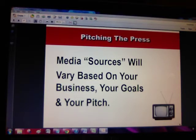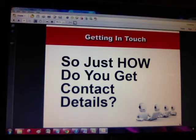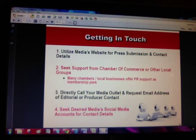Media sources will vary based on your business, your goals, and your pitch. Remember, non-traditional media sources often have internal communication outlets to share worthwhile news within. So how do you get contact details? You could go to your Chamber of Commerce. You could use their website. You can directly call them.